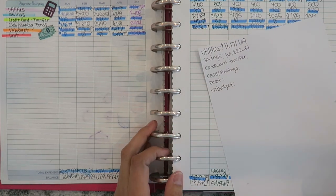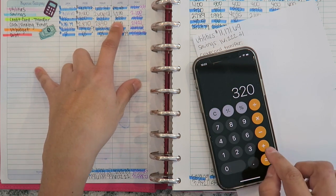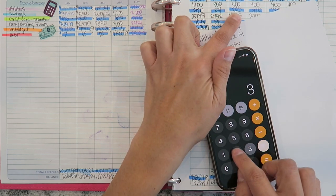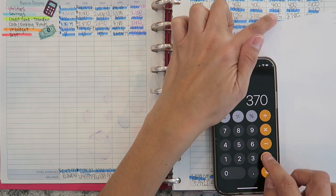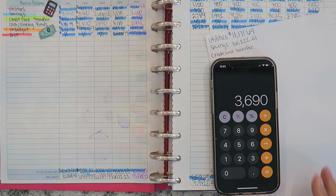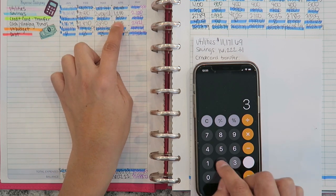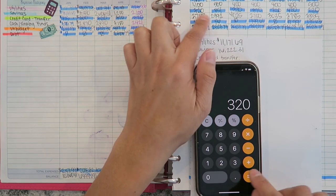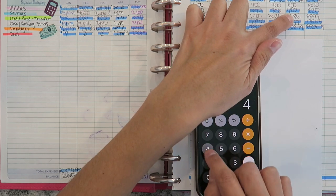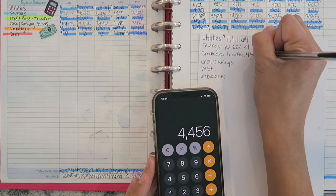The next one is credit card transfers. $375 plus $300 plus $320 plus $320 plus $320 plus $320 plus $851 plus $320 plus $370 plus $320 plus $420 plus $220 is a total of $4,456.